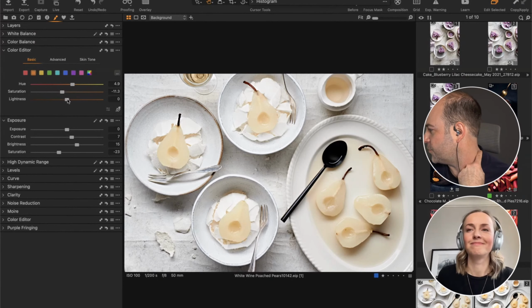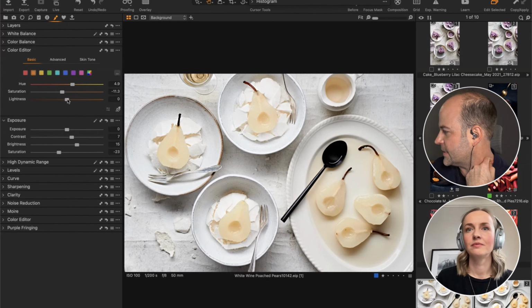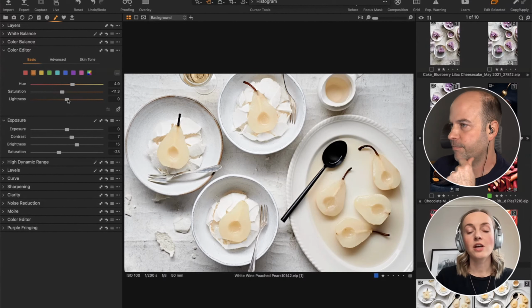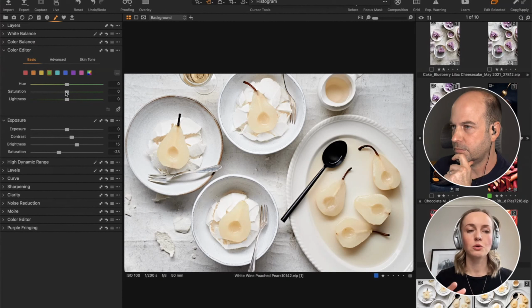Perfect. Question from Barb on that. How do you go about desaturating the whites in similar images? Is that something you would do in Capture One or in Photoshop? So the whites, no, I would do that in Capture One. In terms of color correction, I would really want to make sure that my whites are feeling white. Depending on what light you're shooting with, this is artificial light, so I can control it a bit more.